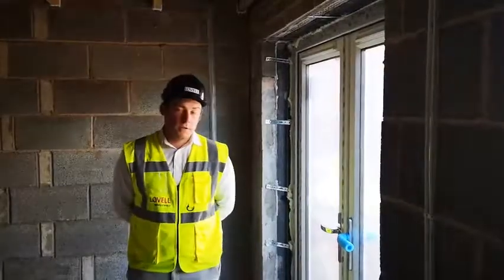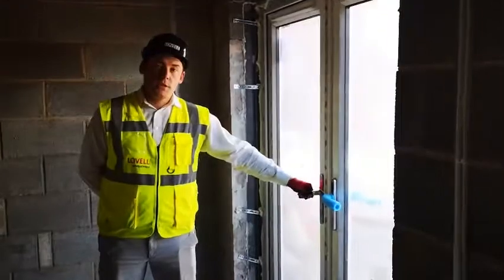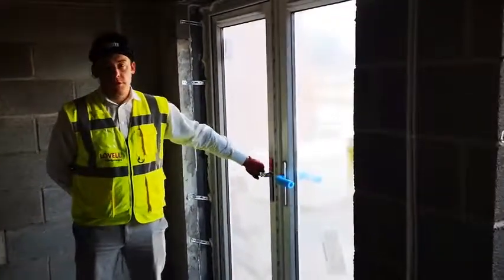So also in first fix stage, we also fit the windows and doors, so this makes it watertight, so no water can get in and we're actually dry inside.